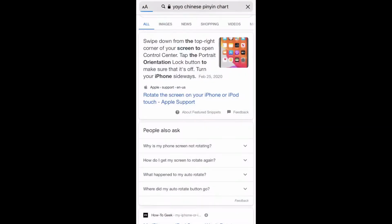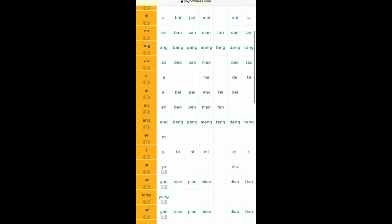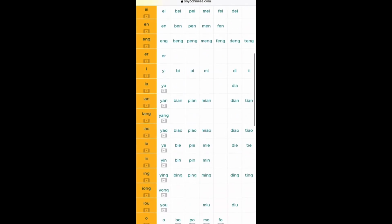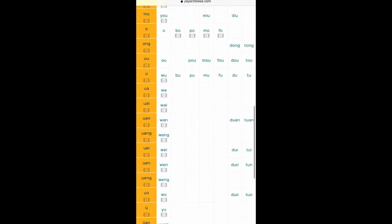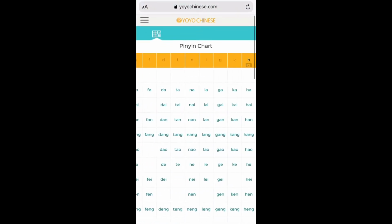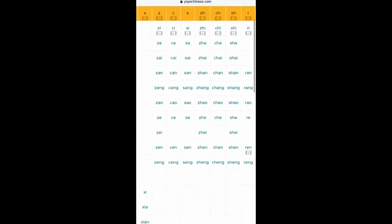Okay, so now for the apps and websites that I use, a website called Yo-Yo Chinese. And here, guys, this is the pinyin chart which you have to learn to be able to know all of the pronunciations, like how the letters combine to make sounds. And yeah, this is super helpful to start learning the basics of Mandarin.